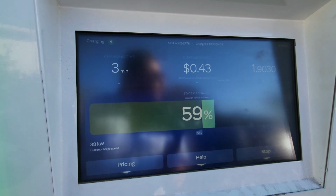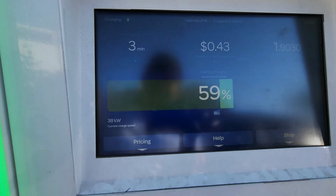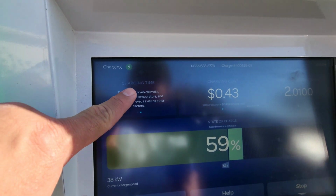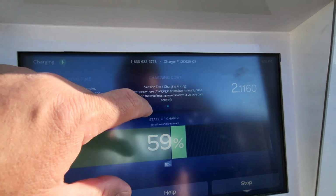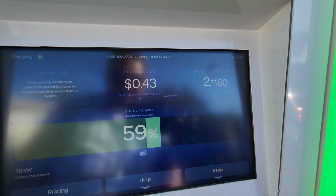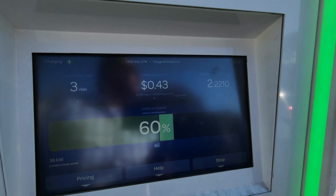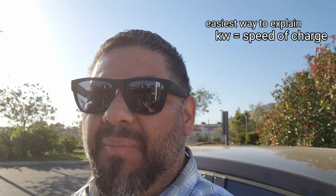No way, 59%. Really? Yeah, it said 58, 59. It said half an hour though. I don't know, this thing's really going. Time varies by make, charging cost. Wow, so it has already delivered 2.11 kilowatts. And look, it shows that it started at 52%, and now it's 59. Now it's 60%. On the ChargePoint, you usually get about 6.6 kilowatts. Because of course there are always losses, you get about 6 kilowatts.